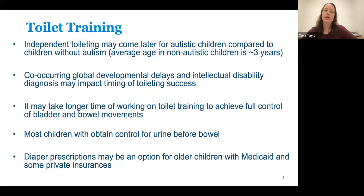I also want to make a note here that a diaper prescription is something that you can look into, depending on the age of your child. I have found that in the clinical care that I provide, this is not something that many parents are often aware of, but it depends pretty widely on what state you're located in and whether or not you're able to access a Medicaid product. But if your child does have access to Medicaid because of their autism diagnosis, it is possible that after the age of about 4, so above the age that we would typically expect toilet training to happen, they might actually be able to get a prescription for diapers from their pediatrician.